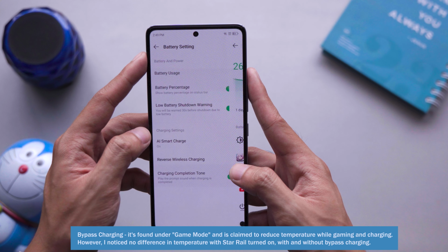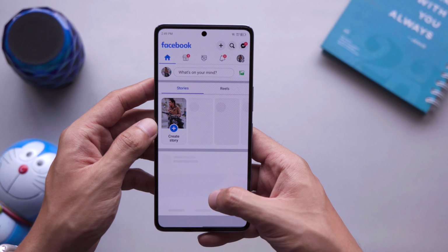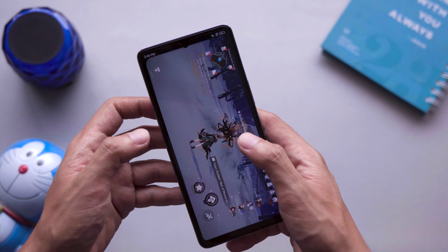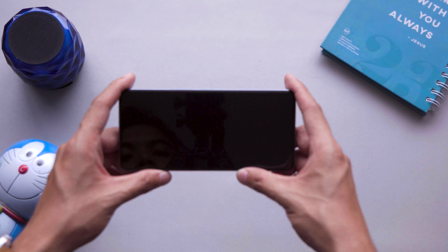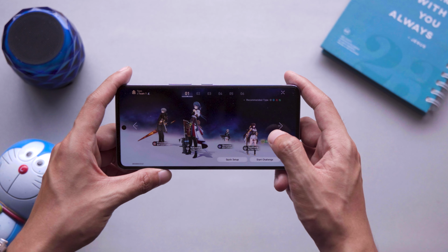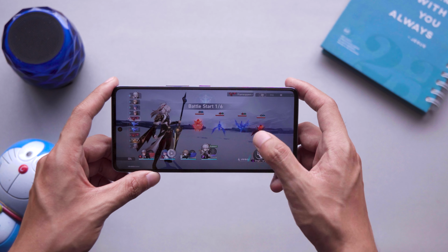Now for the performance. I've noticed that the Note 30 VIP performs better than the Tecno Camon 20 Pro 5G. As I said, we have the same internals, but this one has better heat management. It doesn't overheat or throttle as much, and it doesn't heat up as much as the Tecno Camon 20 Pro 5G. I've played Honkai Star Rail in medium settings, high resolution at 60 frames, and after 15 minutes, like 80% of the time, I was playing between 45 to 50 frames per second. And although it throttles sometimes, it's not as often as the Tecno Camon 20 Pro 5G.